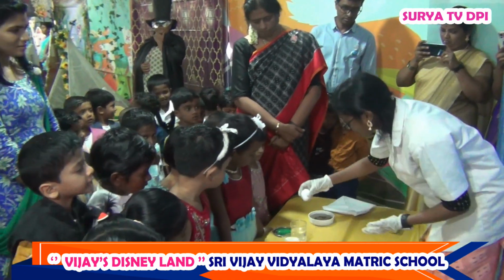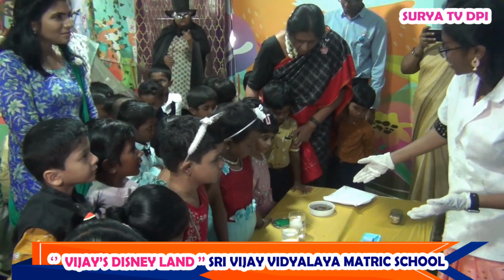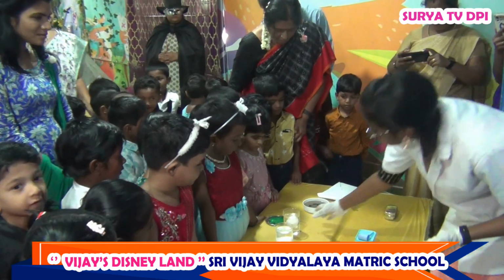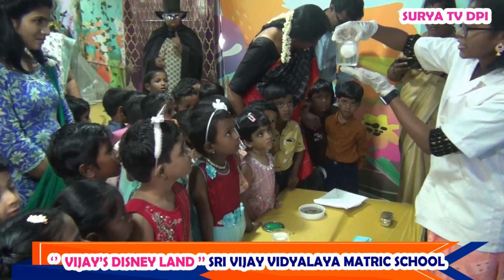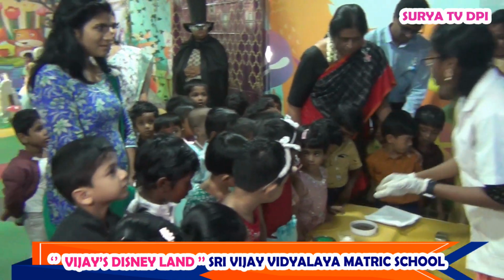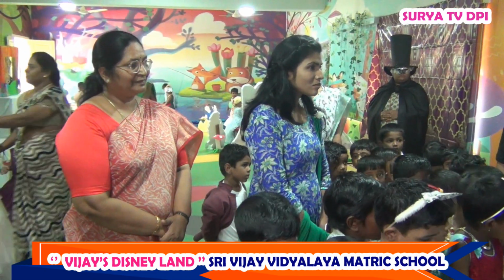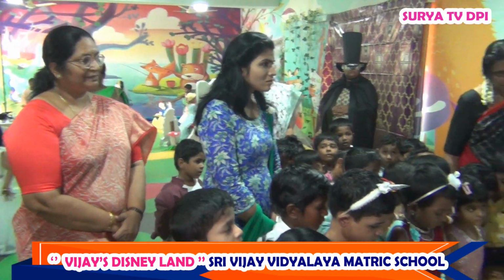Now see what happens here. See, what's happening? It's floating. See? Can you see? It's floating in the water. It's because I added some amount of sugar. It makes the water thicken, which means it has more density, and the plain water has low density.